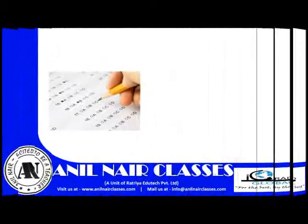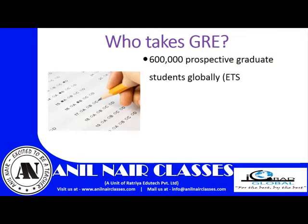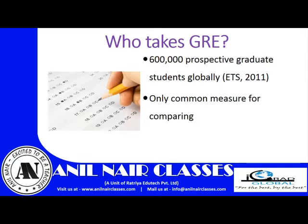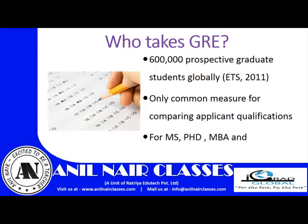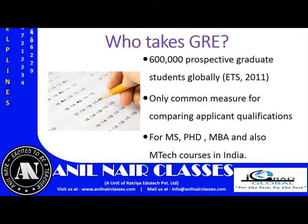So let us now find out who takes the GRE. This is meant for students who are applying for the master's program, the PhD program, and of late recently from 2011, the GRE is also accepted for the MBA aspirants. There are a few MTech courses in India like the IIITB in Hyderabad and Bangalore which also accept the GRE scores. It is a common measure for comparing applicant qualifications who are applying for the graduate studies. As per the report of ETS 2011, there are about 6 lakh prospective graduate students globally who take the GRE every year.